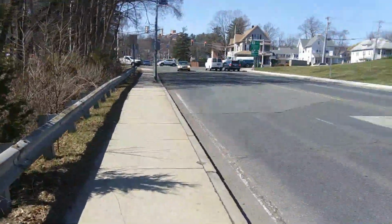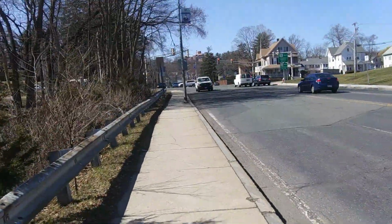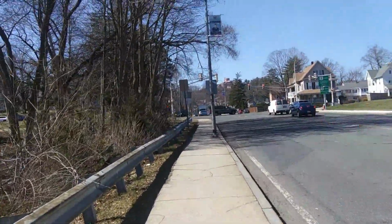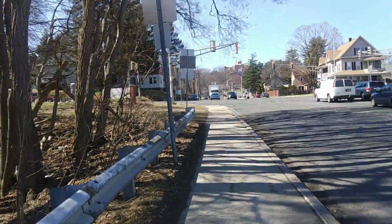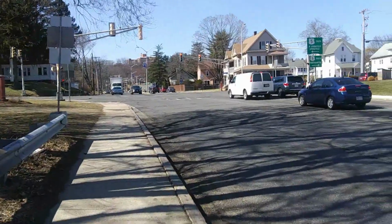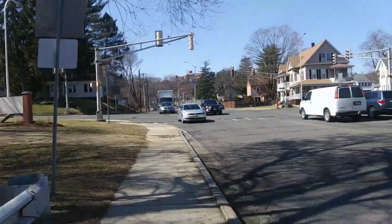The stop could also be right there up at this corner too. I don't see a sign. I'm just going by what the map says. Just haven't done this for a while. I'm getting back into form. On to the next one.